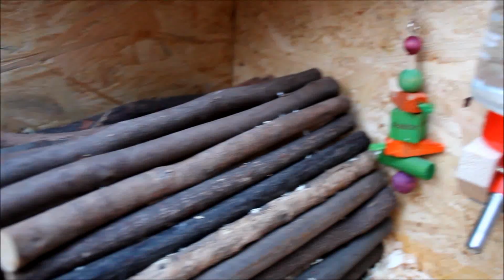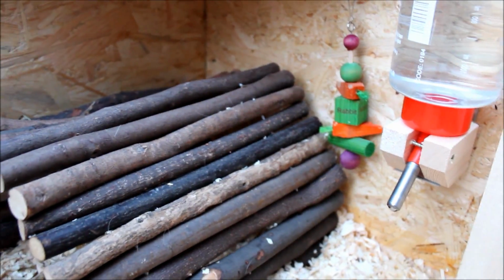And then just here we've got another toy. I just thought I'd put it there, seeing as he's been climbing on here. He might be interested in it.